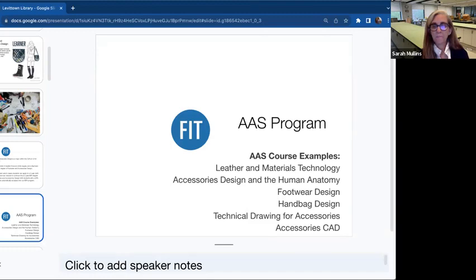And we have technical drawing. So that's really learning how to do a drawing that you would use to communicate, say, to a sample maker or a factory. And then again, you learn that both by hand, and in the accessories CAD class, we do it on computer in Adobe Illustrator and Photoshop.